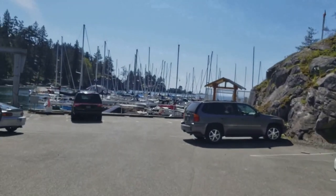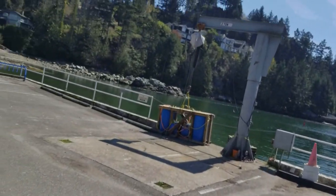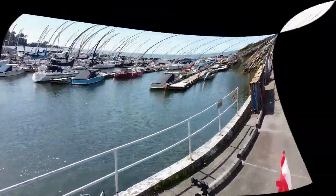I came across this marina in a cul-de-sac of a mountain. And I was kind of curious how far I was from Horseshoe Bay anyways, so I thought, oh, I'm going to pop up my drone and take a look around.